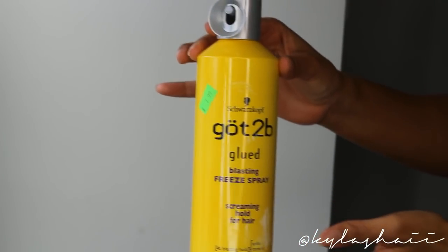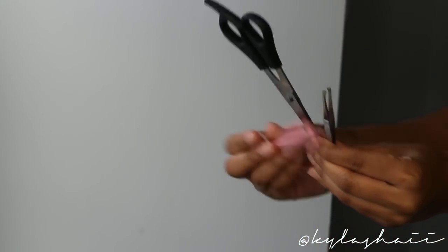But this is all the stuff that you're gonna need to install the wig, tweezing it, all that good shit.